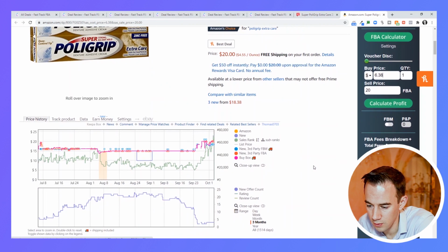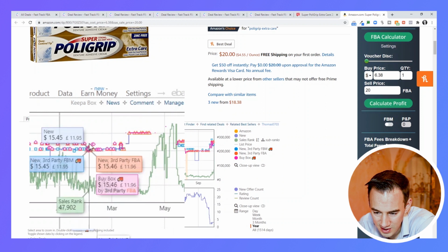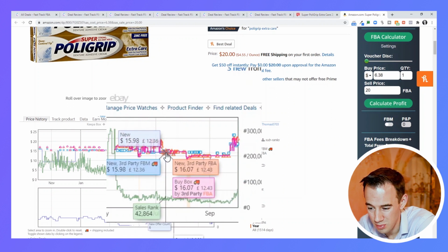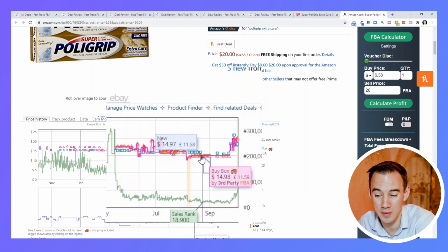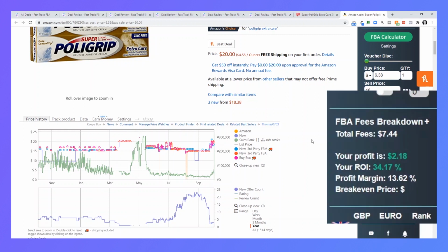6.38, and we're going to sell it for, if I come in and put in today's price, I'm going to put a price around here, 15.30, I think. That's 17. What do we got here? 17.70. It has gone down to 15. Yeah, I'd probably say 16. 16 is about fair. This is the lowest it's been, but there's been a lot of competition. I think 16 might be a fair sale price. So what are we going to get on 16? We're going to get $2.18. It's not huge. 30% ROI.